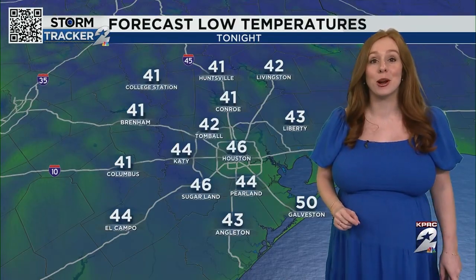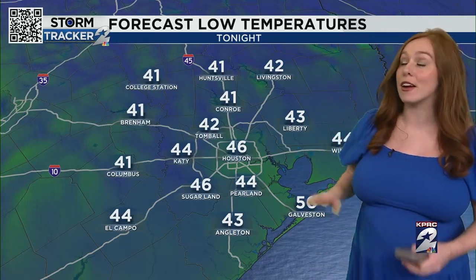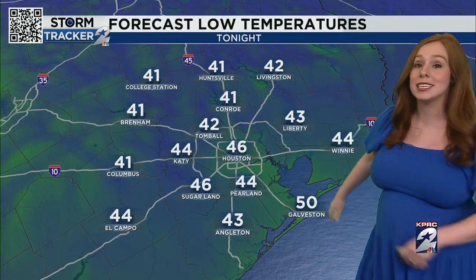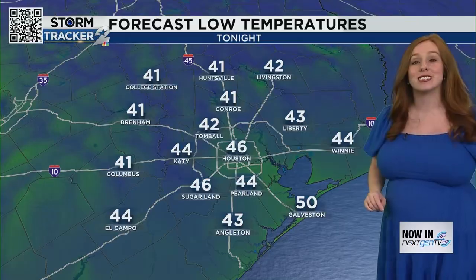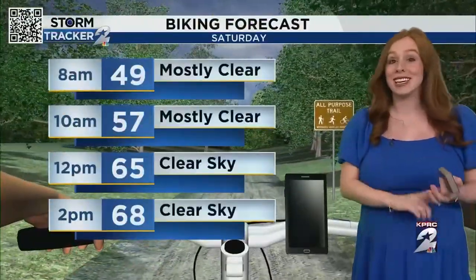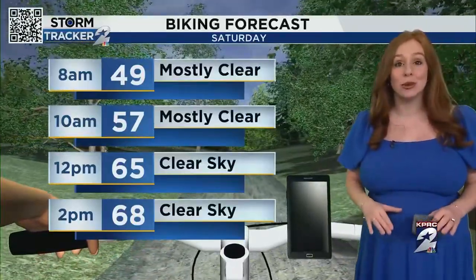In fact, waking up tomorrow morning, temperatures are going to be starting off in the lower 40s for areas to the north and to the west. Here in Houston, in the mid 40s. The closer to the coast you get, a little bit more moderate, 50 degrees to start off your Saturday in Galveston. And as we go through the day, sunny skies, really pleasant temperatures similar to what we're dealing with today.